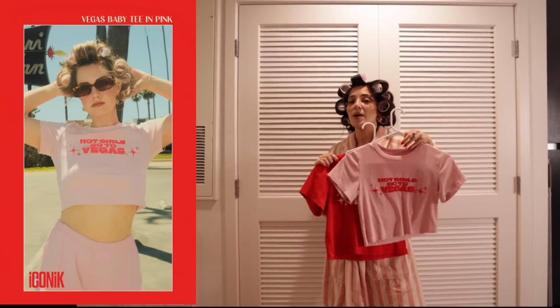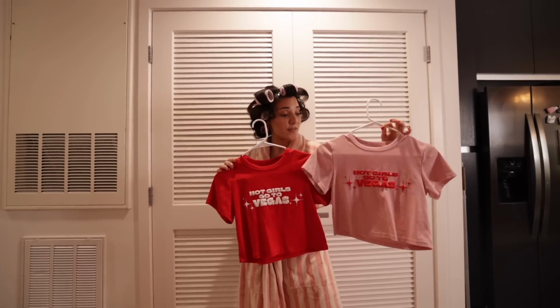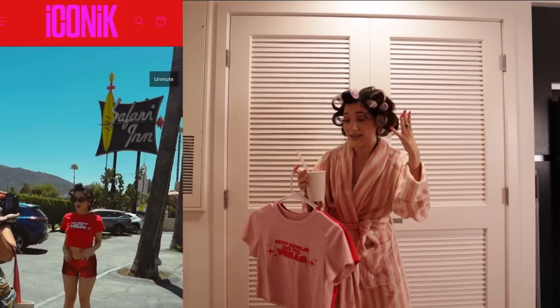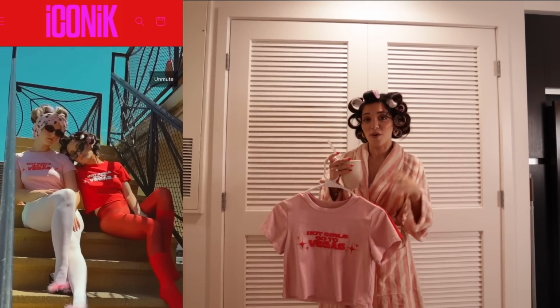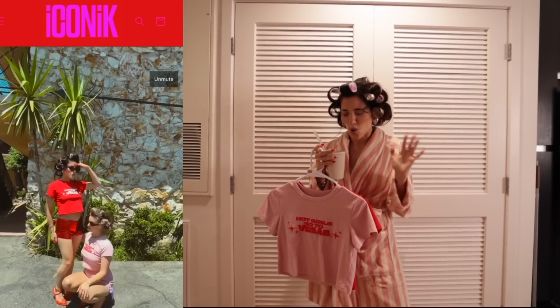It comes in pink, it comes in red. I personally live in my red one, but all my friends love the pink one, so I'm really torn down the middle. I don't know which one's your favorite. Comment down below if you're a pink girl or a red girl, but I gave you guys both options. And also the photo shoot for these shirts is my favorite thing I've ever creative directed. I literally am wearing the hair that I wore in the photos. It's very pin-up, old school Hollywood meets Vegas. I had so much fun with that.